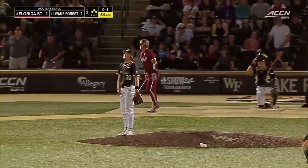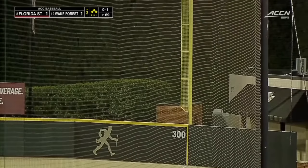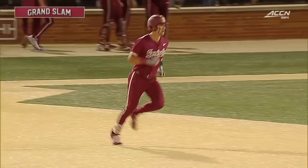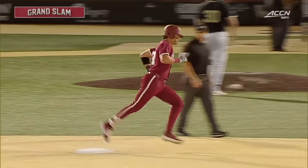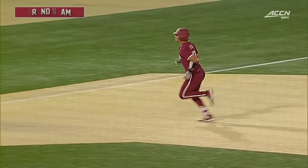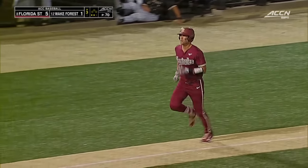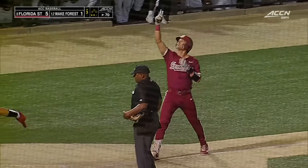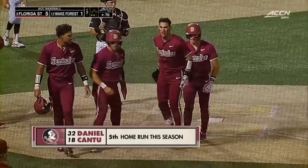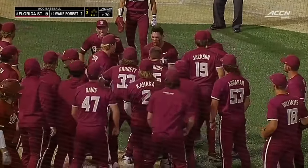That is a bomb to right and a grand slam home run. Huge shot in the arm for the Noles. Well, you can get away with a fastball up there. You don't get away with breaking balls up there. Mistake by Massey. No mistake on the other end. And a 5-1 lead for Florida State here in the third inning.